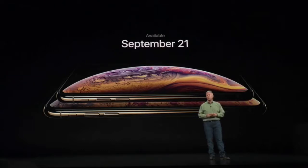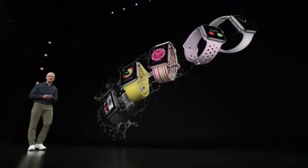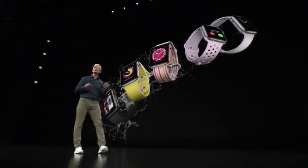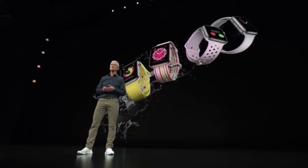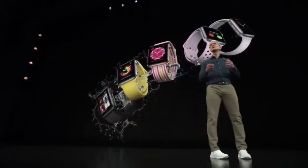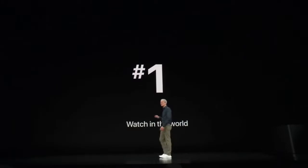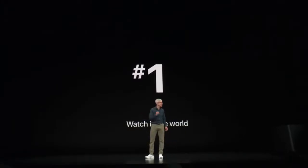September 21st. We're thrilled by how much the Apple Watch has grown in such a short period of time. I mean, to think this category didn't even exist just a few years ago. And now, Apple Watch is being embraced by so many people around the world. Apple Watch is not only the #1 smartwatch in the world, it's the #1 watch, period.